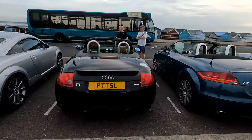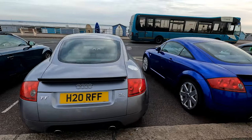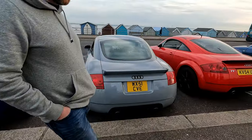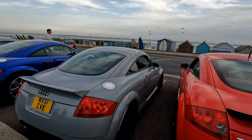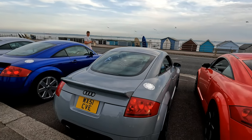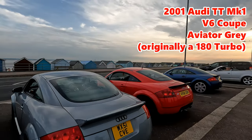I reckon we can walk all the way back down this way. Two new arrivals, Adam and Jason, I believe, are here. Great cars. Can you talk me through your cars? So, Adam, you are a 225 guy or a 1.8 guy by trade, yeah? I am. This is a V6 now. This is a V6, I see that.